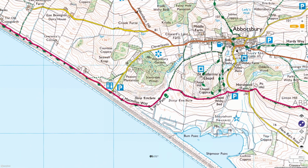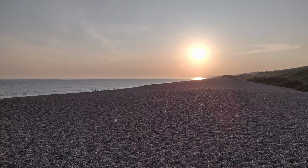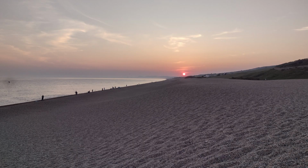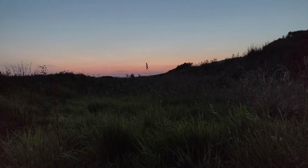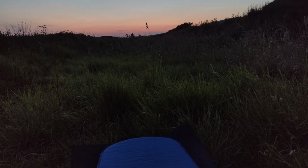There's a car park here, and it's a short way up onto the beach. There were loads of people fishing off the beach in the dusk. Apparently it's a really easy place to catch mackerel here. I made myself a bit of dinner on the beach and watched the sunset. Really nice evening. A short way back inland, I found myself a little spot to sleep. Dry night, so I cowboy camped again.